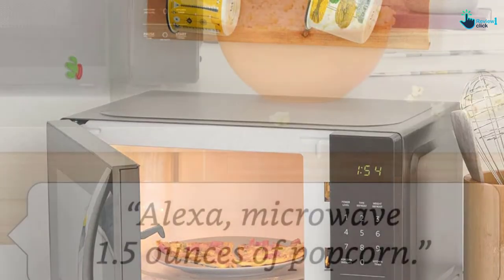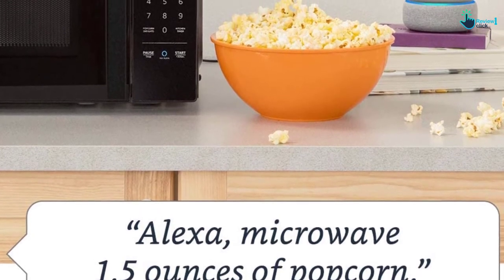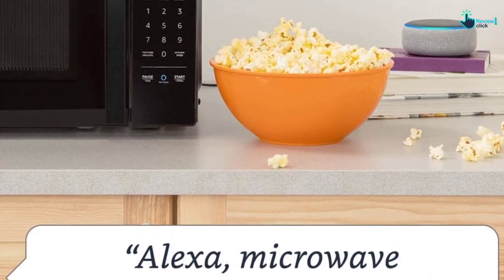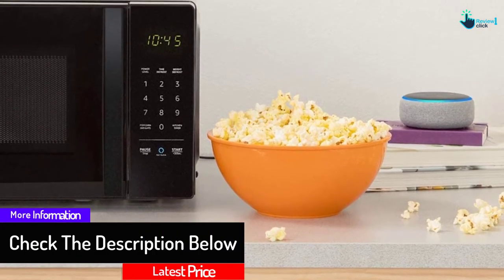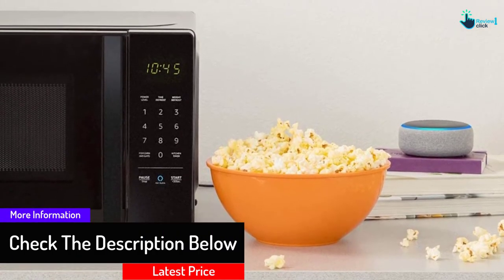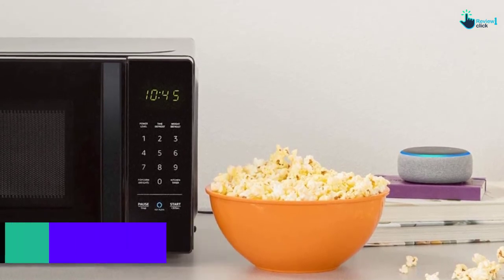Though it's inexpensive, it comes with several practical functions that could certainly satisfy your expectations for such a small-sized microwave, including a turntable, child lock, and 10 power levels. It can even work with Amazon Alexa to let you control the microwaving process by using your voice.